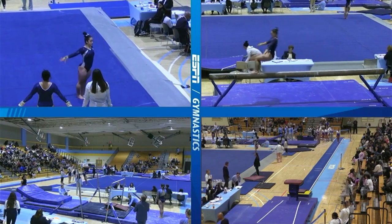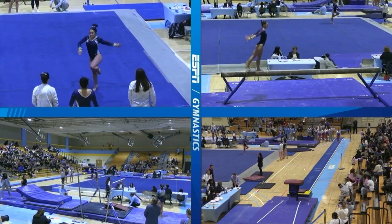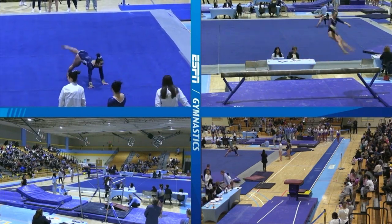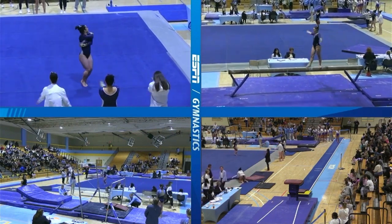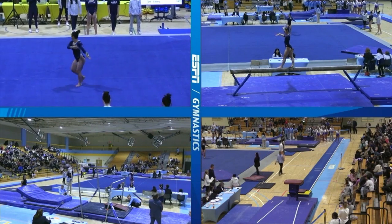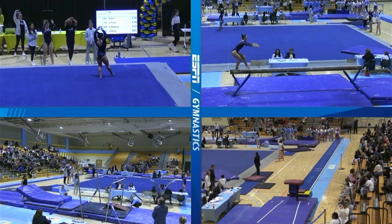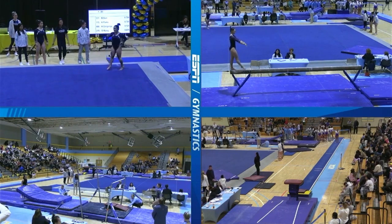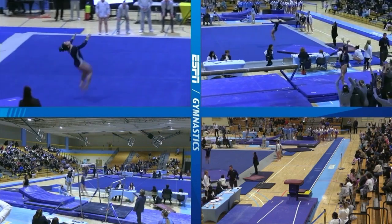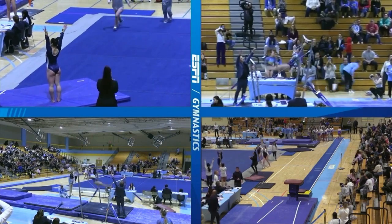Front full, front layout, beautiful. Nice height in that front layout. Front toss, back handspring, really, really clean. Smith straddle. I wish her second leg had been a little bit higher, but very clean, no wobbles. About the 1.5, and she sticks it and held that for even longer than the 1 second you have to hold. A really great routine for Alyssa Beaulieu.